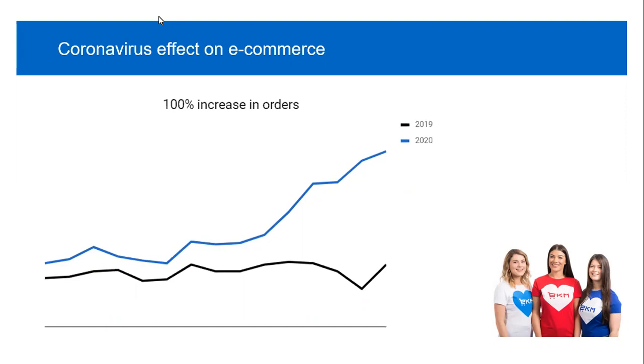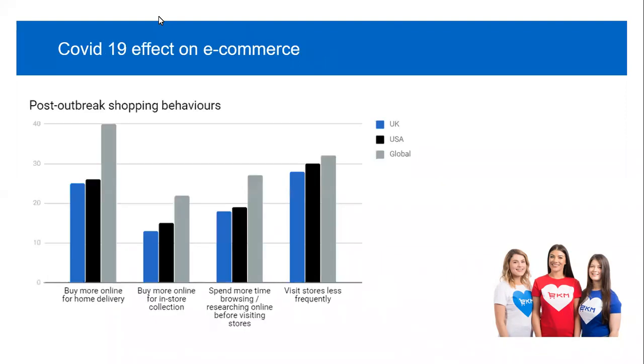I mean, when you look at the COVID-19 effect on e-commerce on the next slide, this just gives you an indication on what the post-outbreak shopping behaviors have been for people. And what I find quite interesting is the last column there, where it says visit stores less frequently. I think you're going to find a lot more people will be preferring the option of online, and it's evident that they're already doing so.